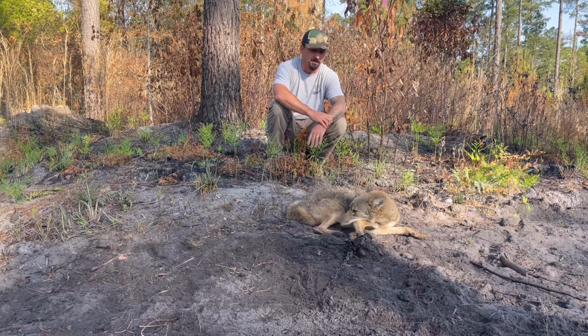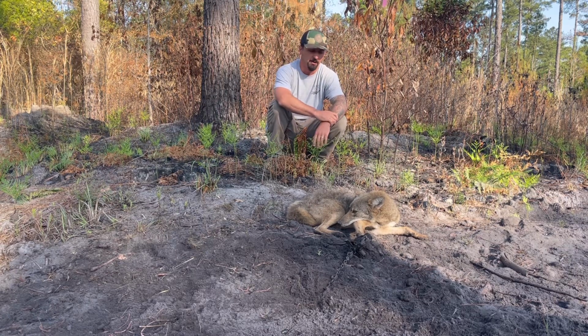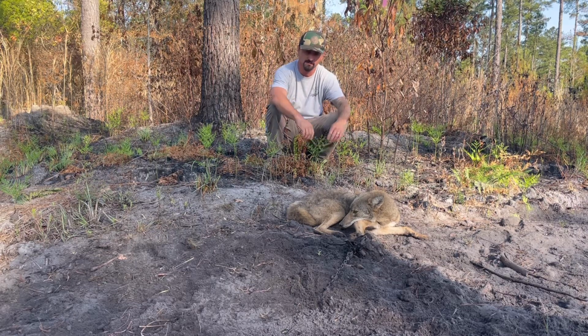I always seem to catch stuff here, but kind of a young dog, really small actually, but we're gonna take it out anyway. Good coyote's a dead coyote as far as I'm concerned. But got it in a dirt hole set, an MB 450, nice solid pad catch, and we'll grab up some pictures and keep moving.